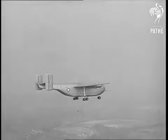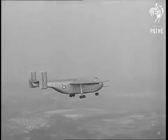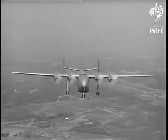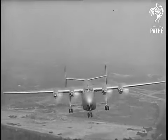The Blackburn and General Aircraft freighter GAL 60 has been improved with a bogie main undercarriage. This giant transport can now land safely on 300 yards of grass.